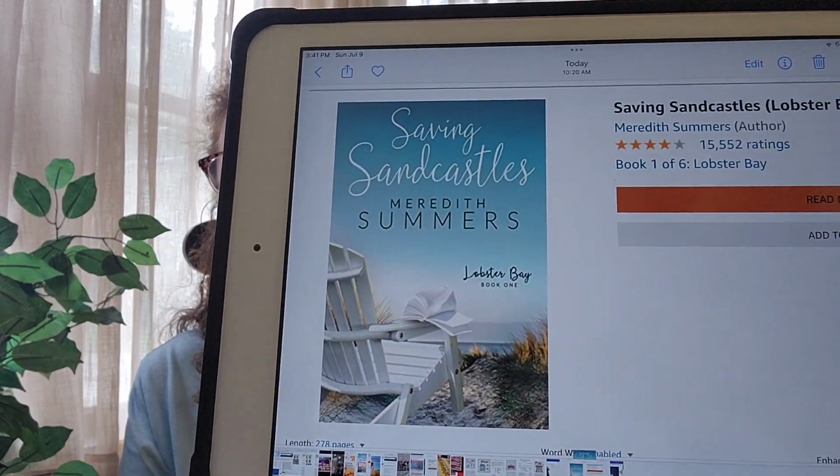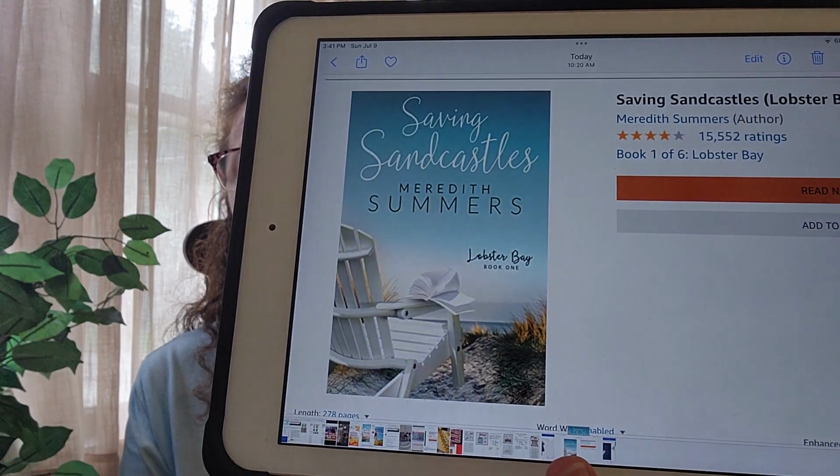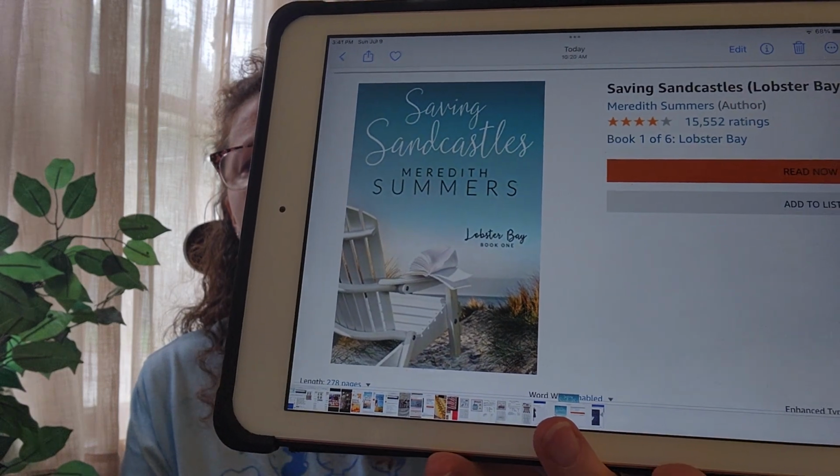So I thought it was enjoyable. I may read other things by the same author at another time, but be aware it is in 6 little installments. And so the one that I'm reading right now is called Saving Sandcastles. This is not in Kindle Unlimited. I did actually pay for this one. I actually thought about it last year, and I was like, oh, it's a summer story. I'm going to read it now.